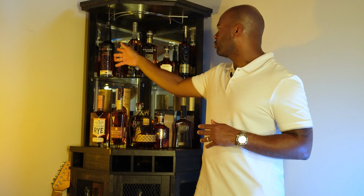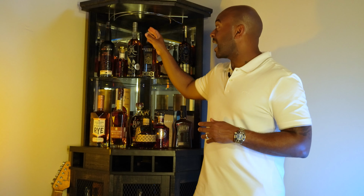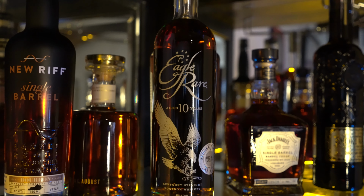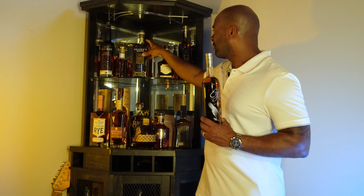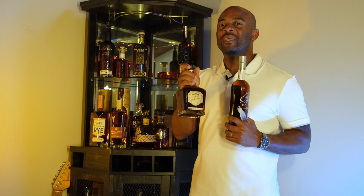Up top here, we got some more of the newer stuff, things that we're enjoying right now. We got the New Riff, Heaven's Door, Frank August. Gotta have some Eagle Rare. This is a store pick. Really like this. One of my favorites, you hear me talk about it so often, is the Jack Daniel's single barrel proof. So I keep about 3 bottles of these on hand.